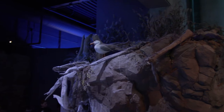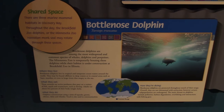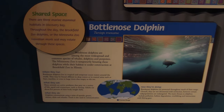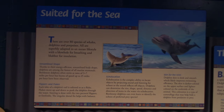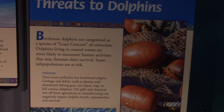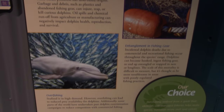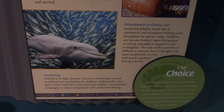Seagull up there. When this water just dumps out everything. Oh, we got bottlenose dolphin. Suited for the sea. Threats to dolphins. Deep dolphin tank.